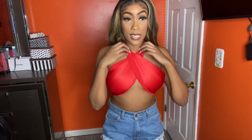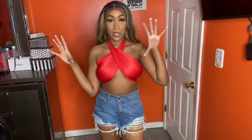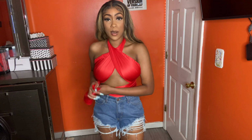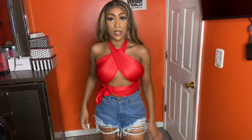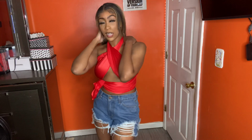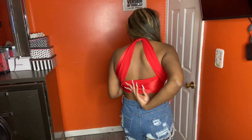Okay, so next is this little tied top. I tied it really tight. It's really just a big scarf, you all. So in the picture, they tied it around like this, but I feel like the string is just so short. They kind of tied it like that. Now that looks a little cuter. That looks interesting now. It looks fancy. But that's how the back looks. Yeah, I think I tied this right.